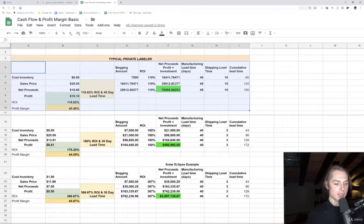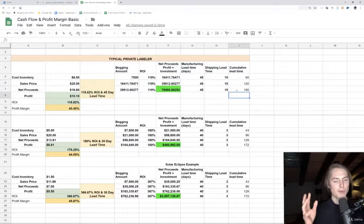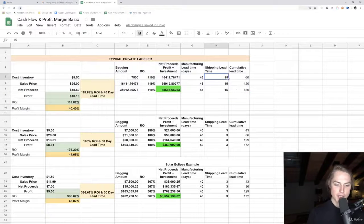At the top here, somebody will go, and typical private labeler, about 45-day lead time, 15 days shipping, so about 60 days in between every time you buy. You essentially order, and then 60 days later it hits the Amazon warehouse. All right. And maybe they're getting about 119% ROI, and at the end of the day they're making a 40% margin. So they think, wow, this is great. But what they're missing out on is that ROI and that lead time aspect.